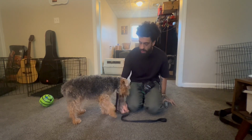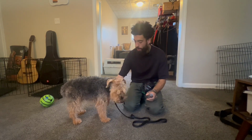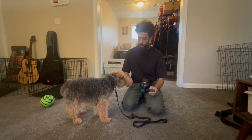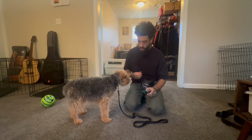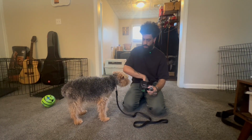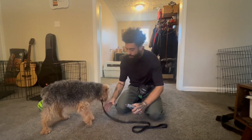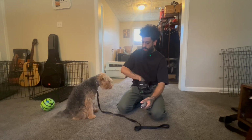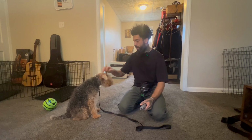So the next step from here is all I do is I keep it off at this point. I'm going to take her paw. Good. I'm going to touch her paw with it. I'm going to say good, and then I'm going to give her some rewards. Take her paw here. Good. Take her other paw. She thinks I have food. Good. Oh, that was a little late. It's pretty good, though.